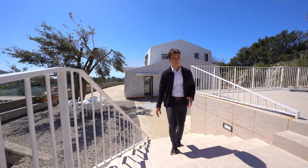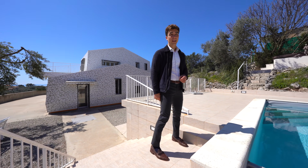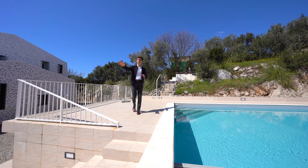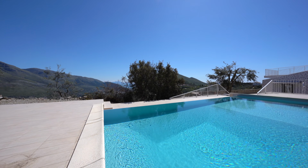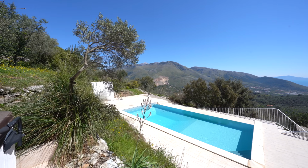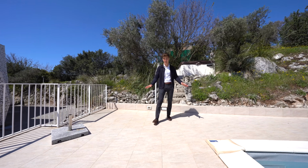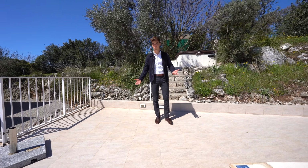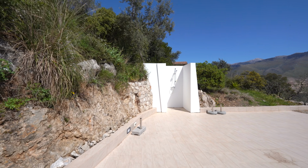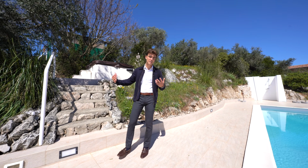And here we are by this 8 by 3 meters infinity edge swimming pool. It is in a great position in the property. In fact, it has a view on the countryside and also on the sea right behind. It is completely surrounded by this beautiful paved terrace, perfect to enjoy during the summer days. And over there is a shower, whereas going up these steps, we get to a hot tub and to a sauna.